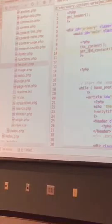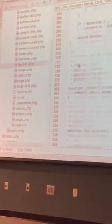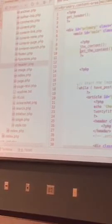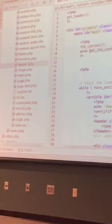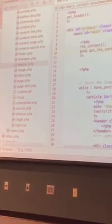Get the content is a little more complex, but at the end, it returns the content but doesn't echo it out. So if you're using a get function and you want to display it, make sure you are doing this echo. I've spent many times trying to figure out why am I not seeing this? And that's because I didn't tell it to echo.